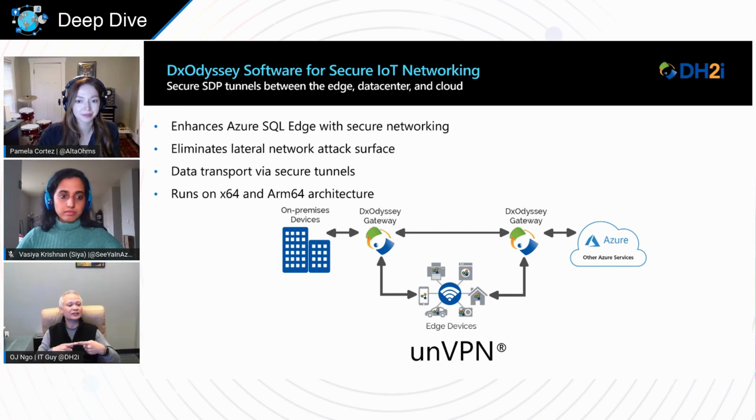There's another key thing about DxOdyssey: it takes your TCP application or communication and transports it over UDP instead. Now you might be asking, why would you do TCP to UDP and then back to TCP on the other end? Because remember, the client and the basic applications, the end user and the server hosting the data, talk over TCP. Yet data flows through the DxOdyssey network or solution as UDP.